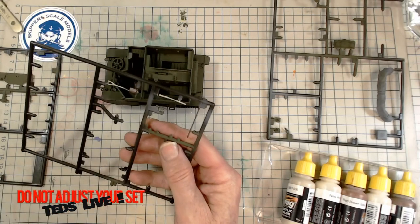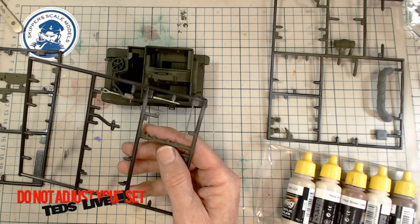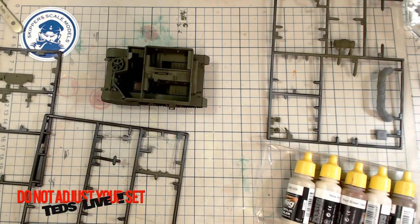Right, let's clean that brush off. Just let that dry a little bit, and then we'll go over with something else.